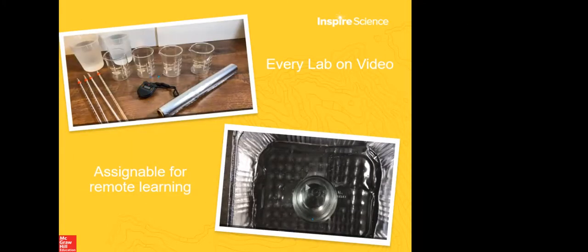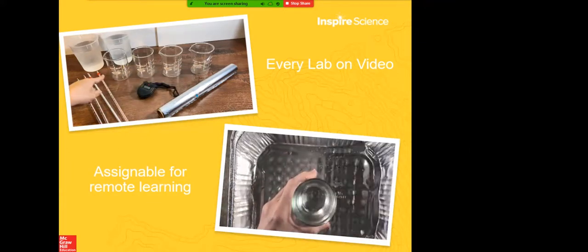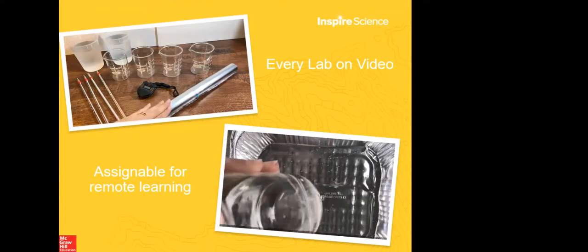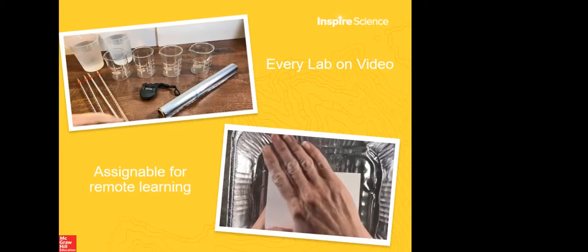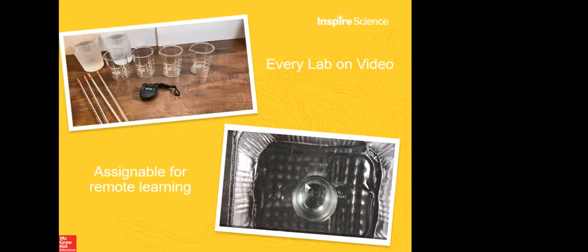Well, with Inspire Science, we have those labs on video. It might be the next best thing. Maybe they watch the lab and read the lab and they can experience it at home. And then on the Zoom or Microsoft Teams meeting, let's talk about what they discovered, their findings, their conclusions. Do they agree with what the students discovered on these labs? So you'll see these experiences in Inspire Science to support you.